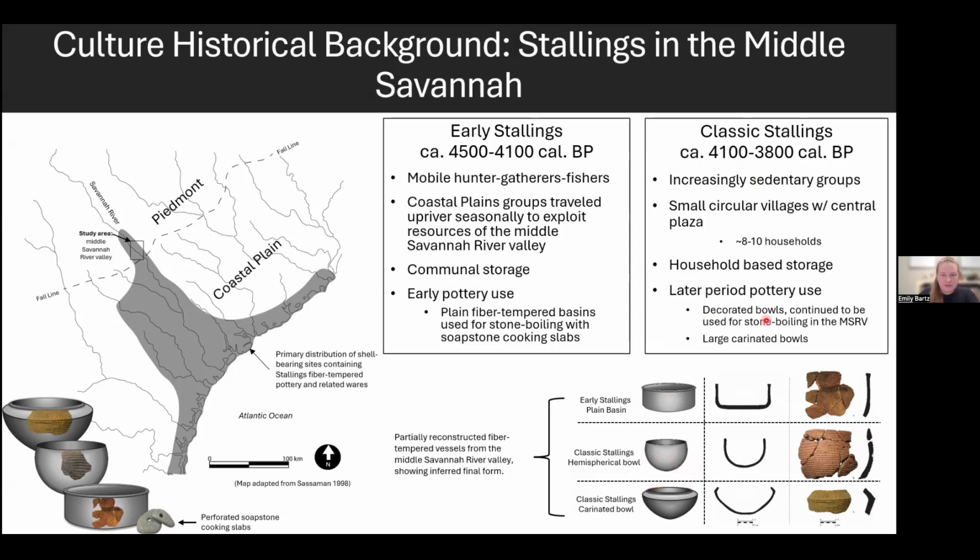So you'll notice once we get over here to the classic Stallings period, we see a shift in pottery. This shift in pottery goes along with a shift in lifeways. These populations are becoming increasingly settled. They're living in small circular village centers, and they're storing their food in a little bit different ways. As we'll see coming up here, we go from communal storage to more of a household-based storage. A lot of the households that we see with these sites have their own storage facilities. It's much less communal and more house-based.